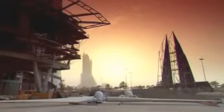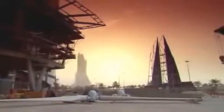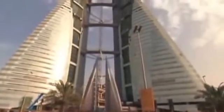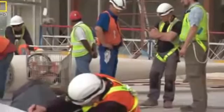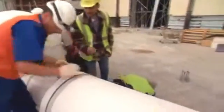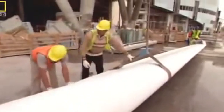On the following morning, conditions deteriorate further. Heavy winds blanket the city of Al Manama with sand and dust. The crew can only assemble the second set of blades. The consistent winds here mean these turbines will be able to produce a lot of energy. But the frequent storms also highlight the risks of having turbines so close to people.